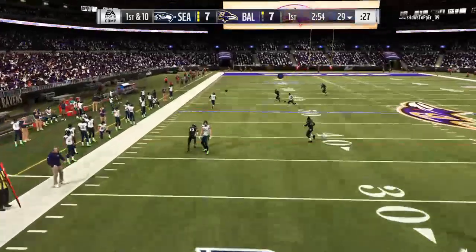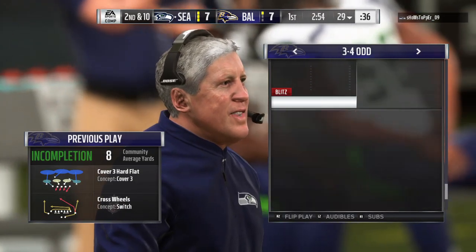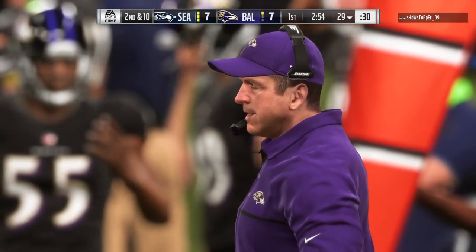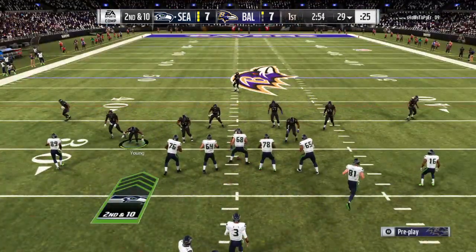Dancing to his left. And incomplete on the deep ball. Tyler Lockett was the target there. And it's second down. I think he's a little trigger happy right there, and it turned into an ill-advised throw into their zone. Well, we know he has confidence. He'll throw it any place, anytime, anywhere. That time it fell incomplete. Here's second and 10 now from the 29.